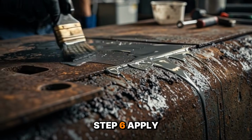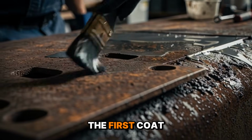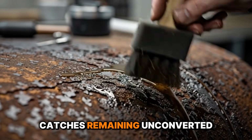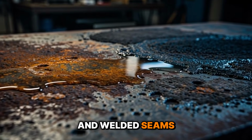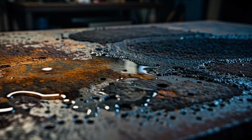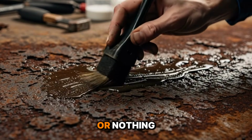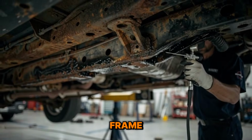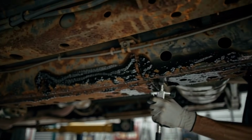Step 6. Apply a second coat. Always apply a second coat. The first coat handles the bulk of the visible conversion. The second coat catches remaining unconverted oxide hiding in deep pits, crevices, and weld seams. After the second coat cures, the surface accepts paint, primer, linseed oil, wax, or nothing at all. Total cost for treating a rusted truck frame, a set of wrought iron railings, or a steel fence, under $2.